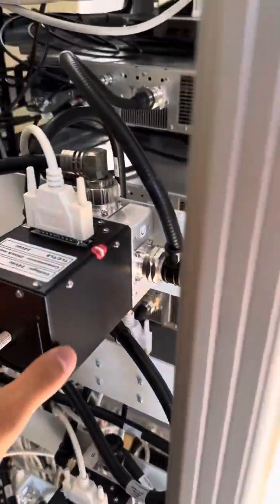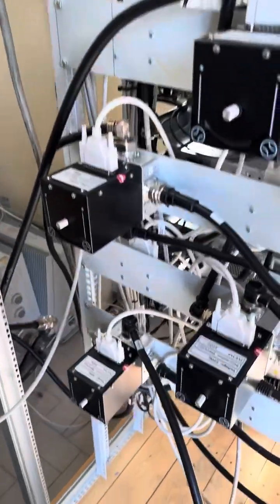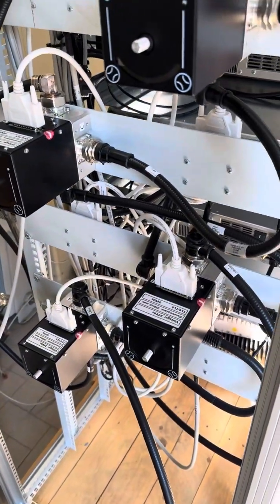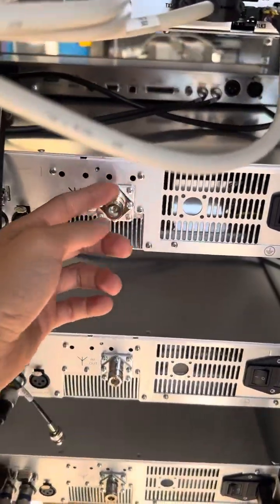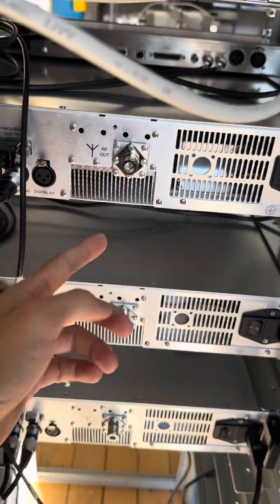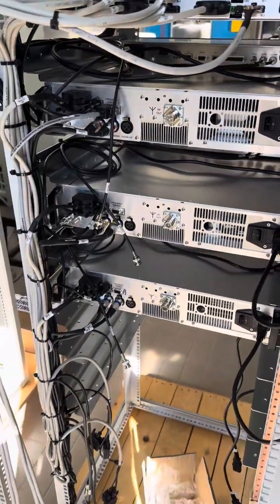We've got some relays here. These are 7x16. And for this one, the machines have an N connector, so the relays will be with an N connector as well.